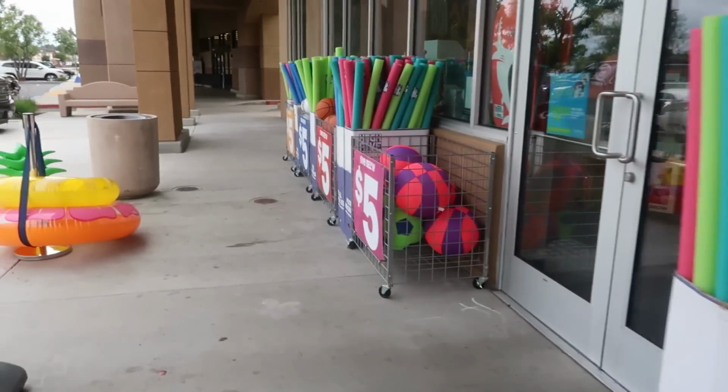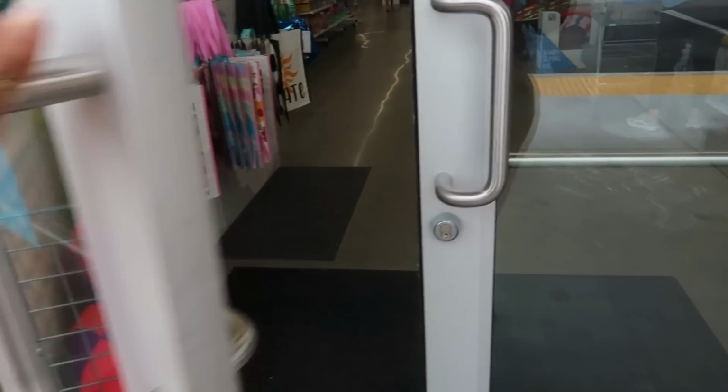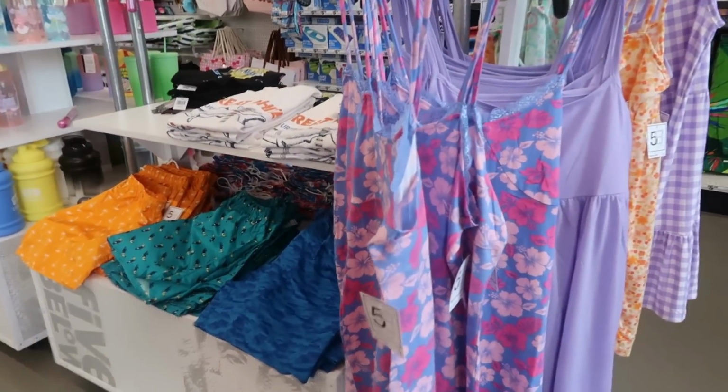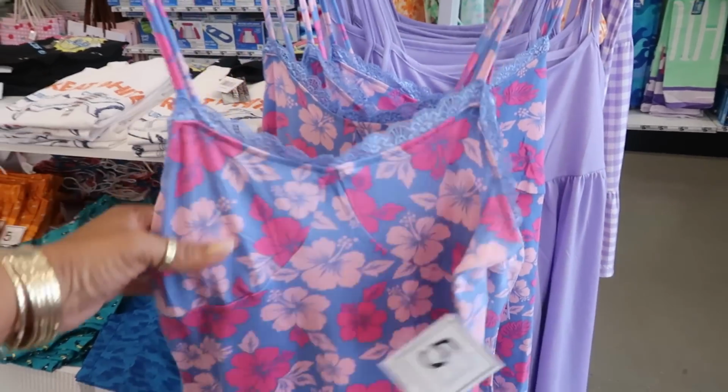We're headed inside of Five Below. I'm praying and praying that the music is not turned up. Okay, it's not so bad, but I hear it. So let's see if we can work through this.